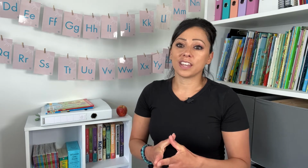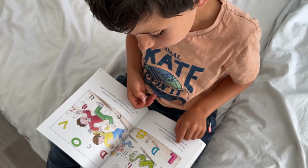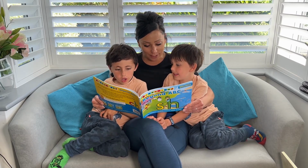Along with this, we read daily. I'm currently reading Spring Stories by Enid Blyton, and then we're reading Biff and Chip books, and they absolutely love Letterland books, so we read these together whenever we can. The foundations for learning are key, so making it enjoyable and engaging, maybe using a puppet if you have one, goes down a real treat.